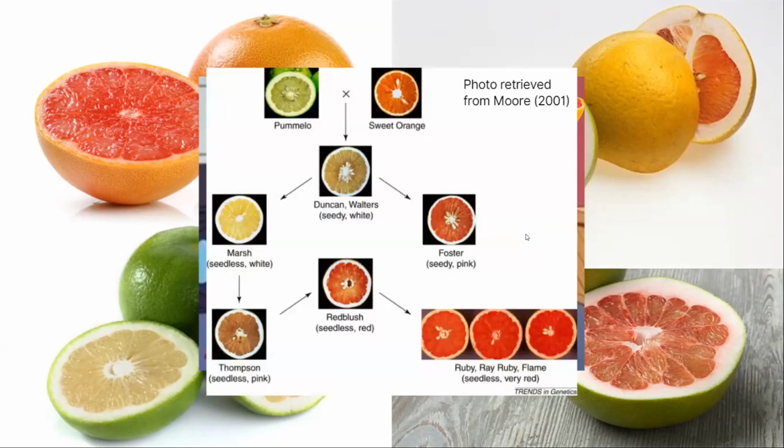As a trivia, grapefruit is probably a result of natural hybridization between pomelo and sweet orange and could be followed by a back crossing with pomelo. Then through artificial selection and more intensely colored fruits, grapefruit varieties were produced, as you can see here.